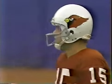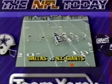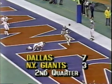Let's go to New York now for an NFL update. Well, Brookie, because Danny White is out with a broken wrist, the Cowboy quarterback the rest of the year, Steve Pelluer, throws a touchdown pitch to Mike Renfro, his first catch of the year for a score, and the Cowboys lead the Giants. Back to Brookie.